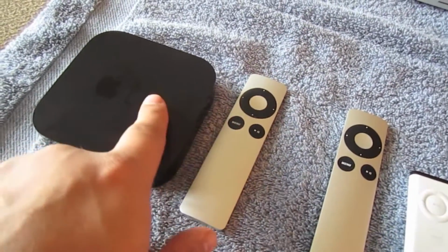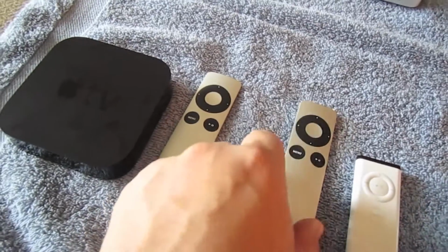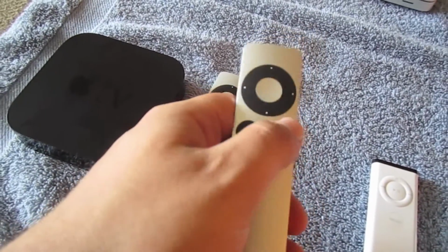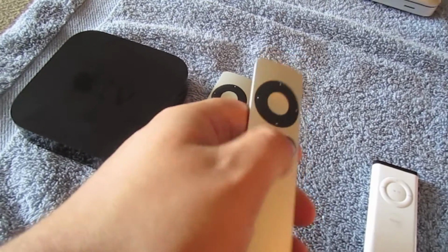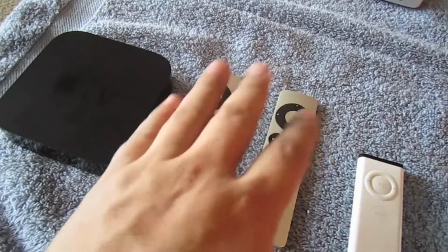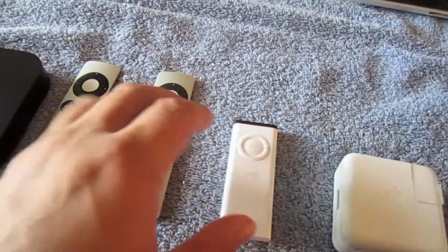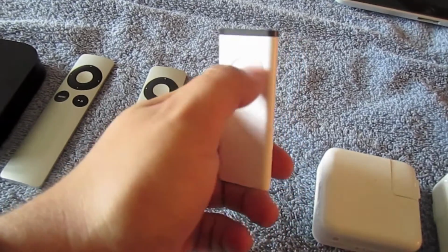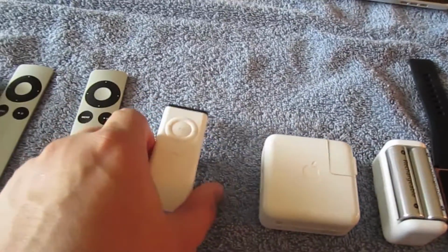This one is for the Apple TV. This one I actually bought separately for my iMac to use in my office so I can listen to music and do other things. So this is for my iMac, this is for the Apple TV, and then this one here is for the dock that I was just talking about.